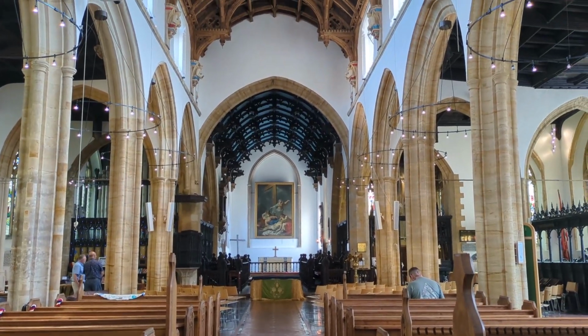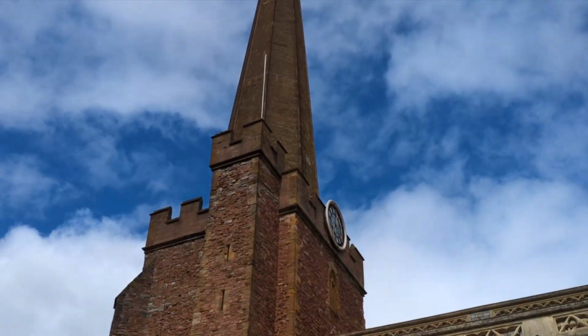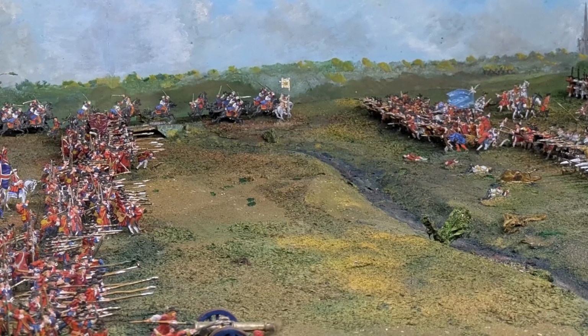And that tower is 174 feet tall. It's been many things: a beacon, a bell tower, and a very effective landmark for anyone trying to find Greggs, or in the Duke of Monmouth's case, watching King James's forces assemble before the Battle of Sedgemoor.